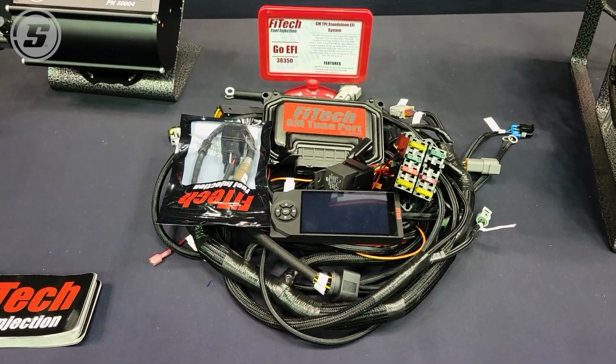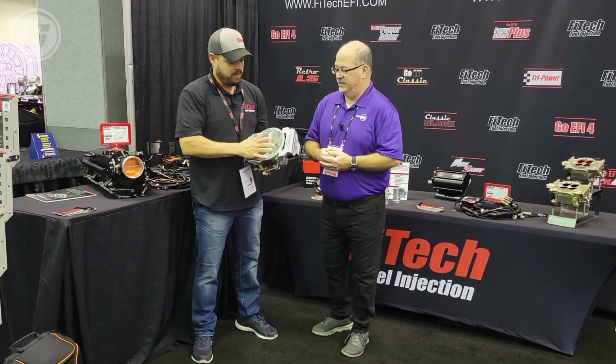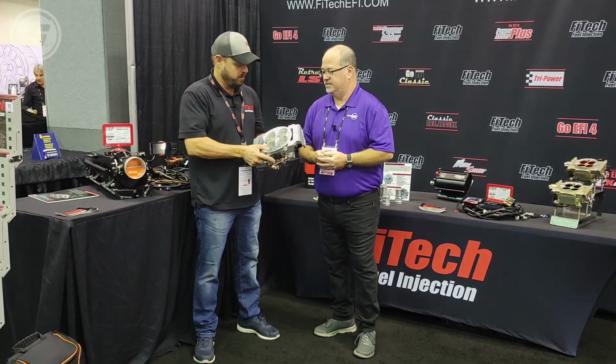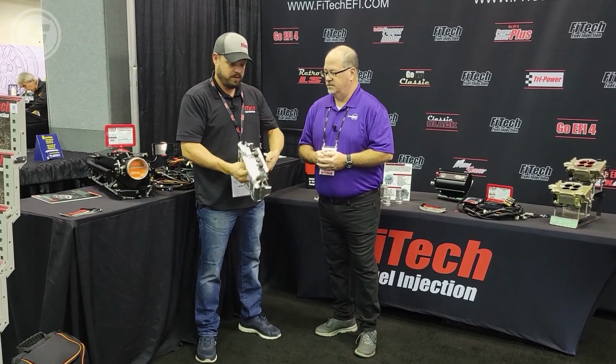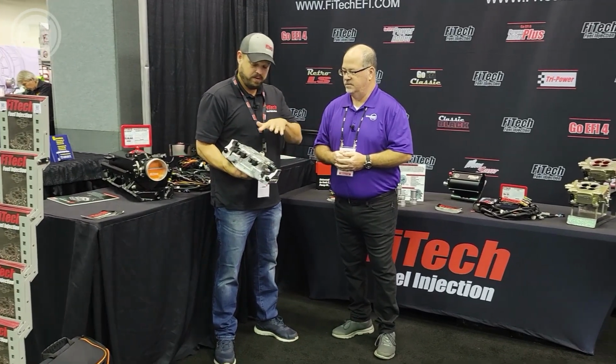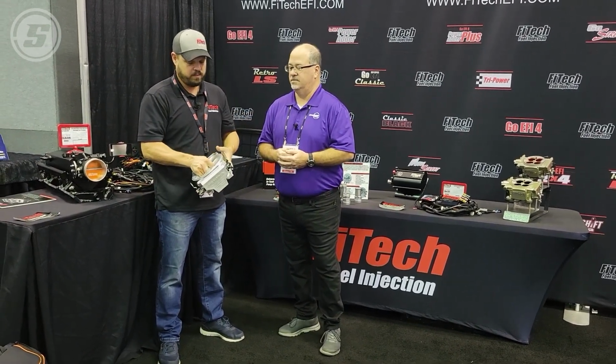For PRI in particular, we have the Nemesis. The Nemesis is for your really big power engines. It's got a lot of airflow, a lot of features. It's going to do 1,500 horsepower plus, and that's pretty big.